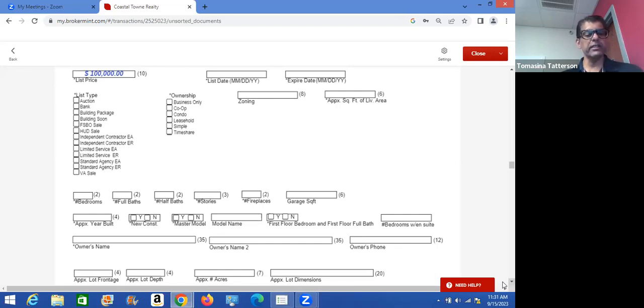And listing type, what we call a standard listing that we do, is exclusive agent, standard agency, exclusive right. That's what we prefer because you're the only one selling the house. So it's always standard agency ER, right? And ownership, it's simple. If it's a condo, you're going to write condo. We don't do timeshares, or if it's a co-op, and then you would check the type of listing. This is residential class. So if it's business, that would be business. If the building is used for business, or if you're selling a building that's like a daycare or something, that would be business zone.